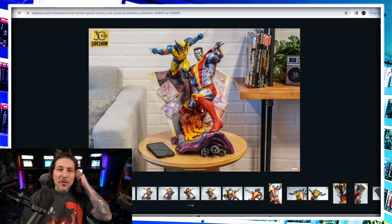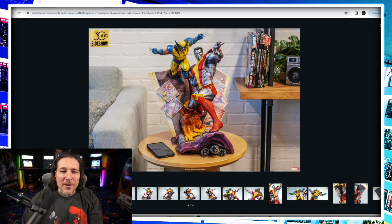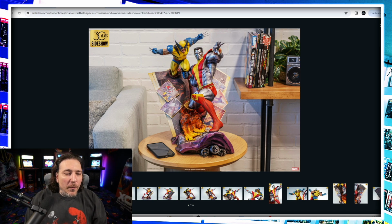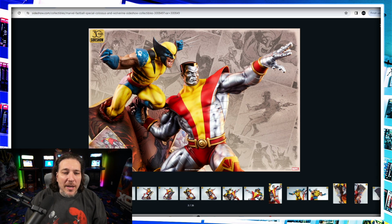Man, now I'm kind of torn. I was super excited about the 1/4 scale diorama, but I really liked this comic book looking background. Fastball Special, iconic move from the comics, Colossus flinging Wolverine just in time for X-Men '97, which I haven't caught the first two episodes yet. But look, he's holding him by the boot. He's launching him at their enemies, got the hand guiding his path. Wolverine's got that Wolverine expression on his face. The battle damaged shoulder blades, classic yellow and blue.